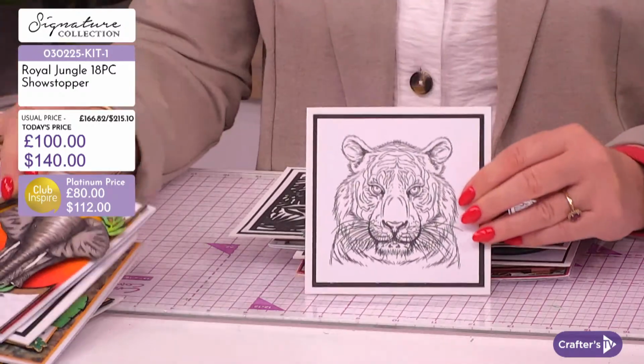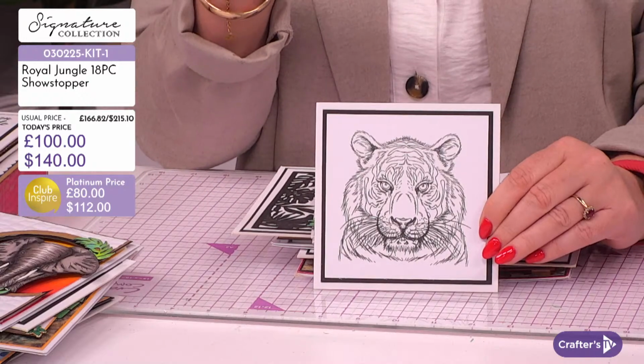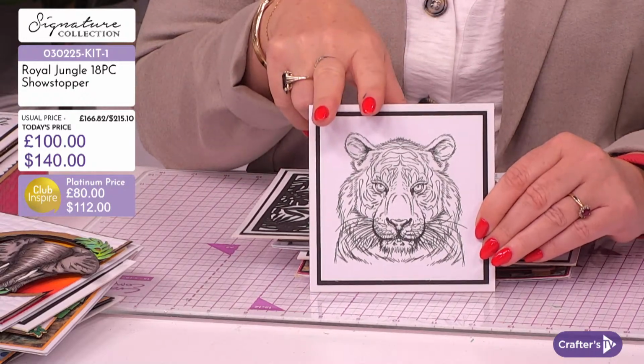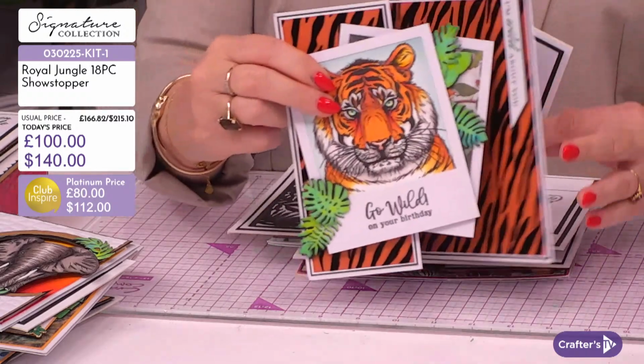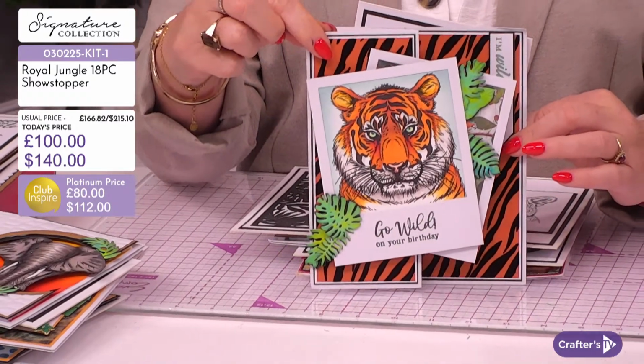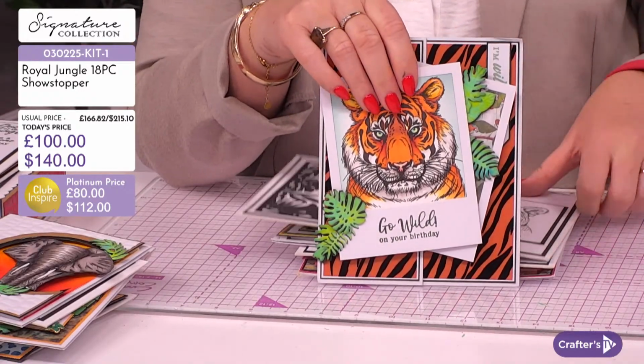Then we've got the tiger. He does look like Shere Khan, doesn't he? Yes, so absolutely gorgeous and coloured in. Look at this. That's amazing. Look, so gorgeous. And all those sentiments that just go with it as well. So gorgeous designs, gorgeous sentiments.